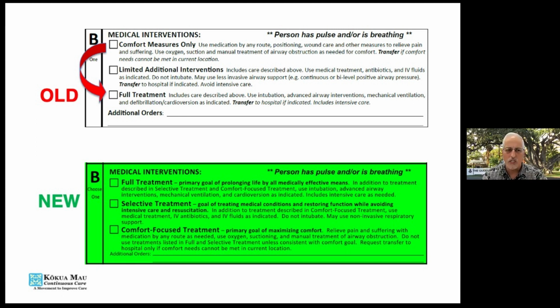Some slight language changes, and you'll see we have some bolded text there just to try to make it a little clearer. Full treatment. Primary goal of prolonging life by all medically effective means. In addition to treatment described in selective treatment and comfort-focused treatment, use intubation, advanced airway interventions, mechanical ventilation, and cardioversion as indicated, includes intensive care as needed. Okay. Selective treatment. Goal of treating medical conditions and restoring function while avoiding intensive care and resuscitation. Trying to really clarify the difference between those two. In addition to treatment described in comfort-focused treatment, use medical treatment, IV antibiotics and IV fluids as indicated. Do not intubate. May use non-invasive respiratory support.